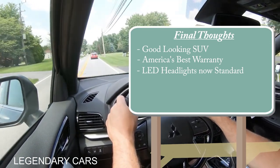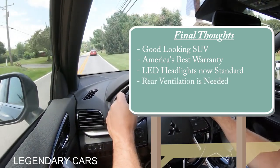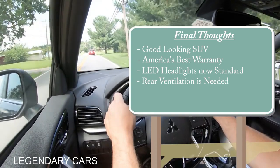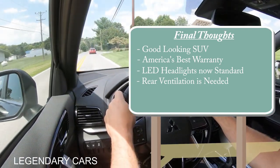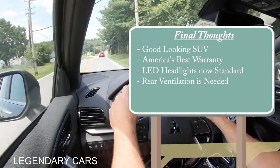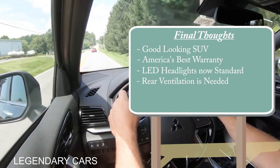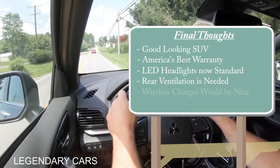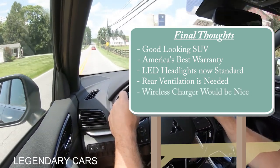When it comes to room for improvement, rear ventilation, in my personal opinion, is maybe a deal breaker because I got kids. I want them to be comfortable in the back seat, and this isn't a super small vehicle like a tiny little compact car. I really think rear ventilation should be something that should come on the Eclipse Cross. And the only other thing I can think of is the availability, at least, of a wireless phone charger. So at this price point, I definitely think that should be an option as well.